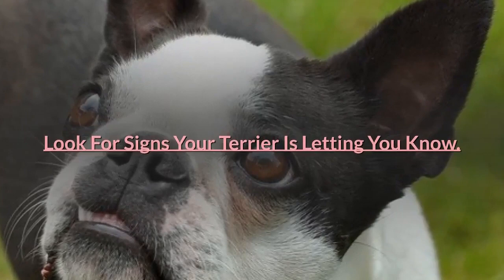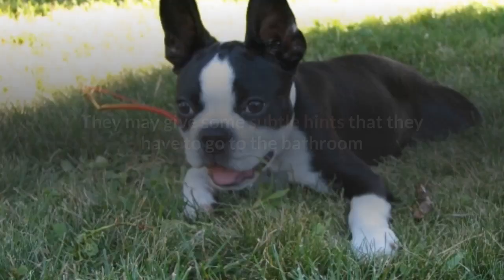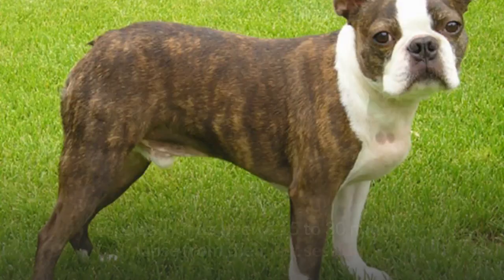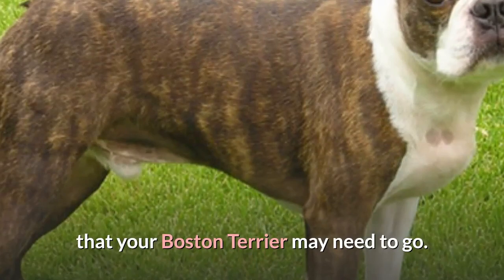Look for signs your terrier is letting you know. Every dog is different, so after a while of being around your Boston Terrier puppy, you will start to learn their actions. They may give some subtle hints that they have to go to the bathroom, and you need to be on the lookout for these. If your dog is playing and then suddenly stops, see if you can bring them outside to go. Especially if it's been a 15 to 30 minute lapse from their last session. If they start whining or circling, these are other common signs that your Boston Terrier may need to go.